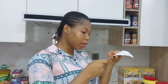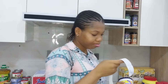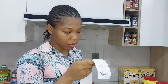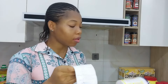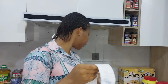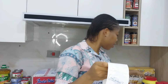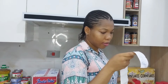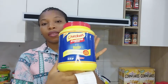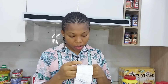So the next thing is Blue Band. Okay, I got, hold on, what is that? Yes, I got this for 6,500 Naira. The Blue Band, 6,500. Then I also got a custard. Okay, this custard is 3,500 Naira. 3,500.